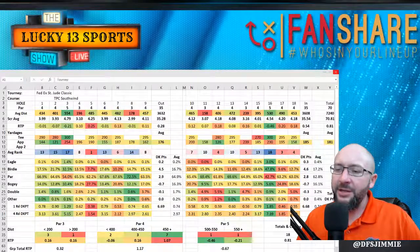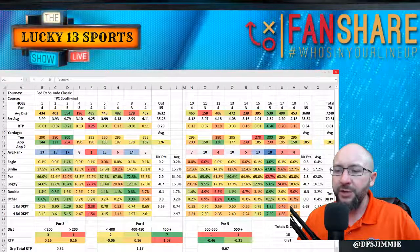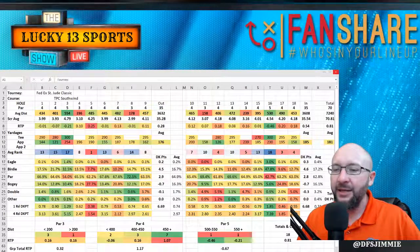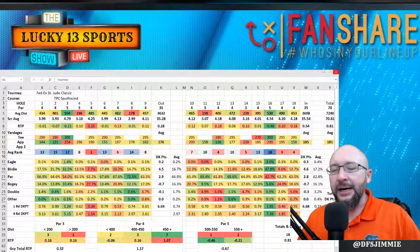But for the rest of the field that aren't those bomber exceptions, it's one of those courses where you need to have what I call a nice and tidy game. You need to kind of have a little bit of everything. You don't have to do anything exceptionally well. You don't have to have great long irons. You don't have to have great wedges.